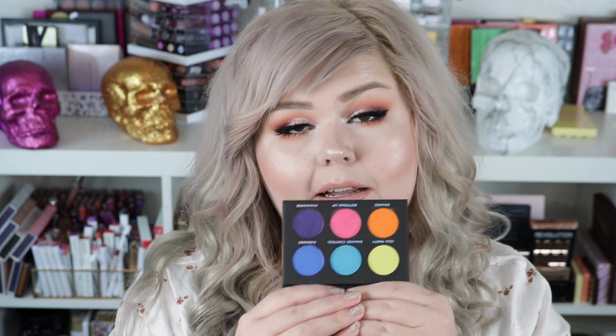So even though I was really excited about this one, especially this sparkly pink, I just feel like I don't really need it. I have someone in mind that might really enjoy this palette, so I'm going to pass it along to her. Cute. I love that it's tiny. I love that there's a mirror, the compactness of it, but it's just not really practical for me.